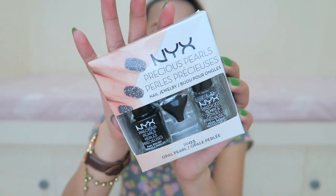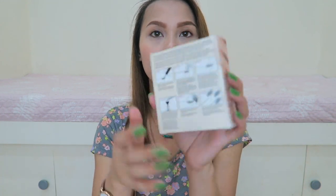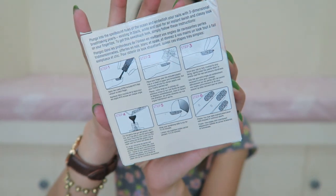Speaking of NYX, we have here the NYX Precious Pearls Nail Jewelry. You guys, I cannot wait to try this. I haven't tried things like this on nails yet, the ones with pearls. So I can't wait to try it. I will definitely vlog it once I try it. It has steps on how to do it right here.